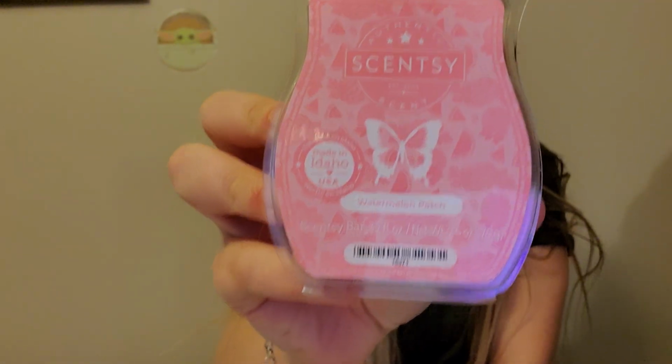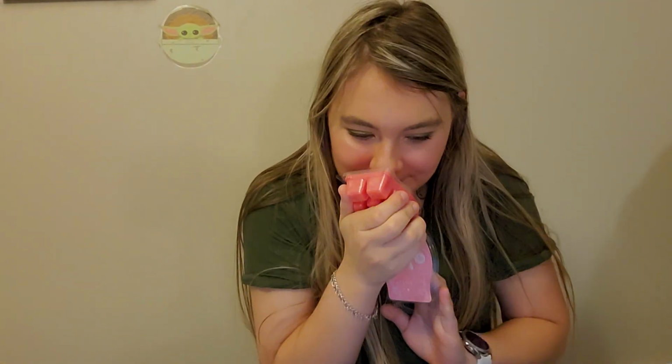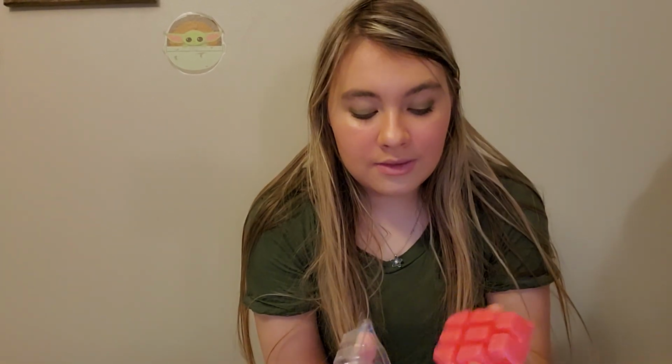Next up, we have watermelon patch, and this is literally watermelon. Smells like watermelon Jolly Ranchers, if any of you've had that. That's a pink wax, and it is straight up watermelon. This is honestly such a great watermelon. It is definitely different than watermelon wave, but this is so good. I smelled this one last night, and I was like, oh my goodness, it smells so good. It literally smells like watermelon Jolly Ranchers, like, kids. Oh my goodness, nostalgia right there. So, yes, watermelon patch.